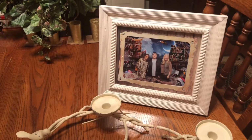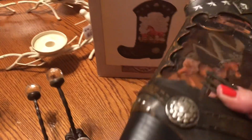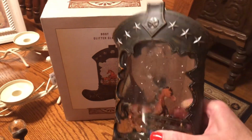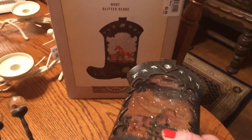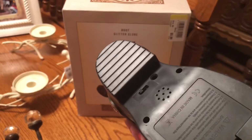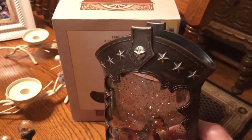And as you can see, there's nothing wrong with it. It's perfectly fine. So this was another goodie that I found. I have several friends that love horses, and I saw this and I thought, gosh, that is so cute. It was $5.99, and then I got to looking at it and realized that it has a place for batteries and an on and off switch.